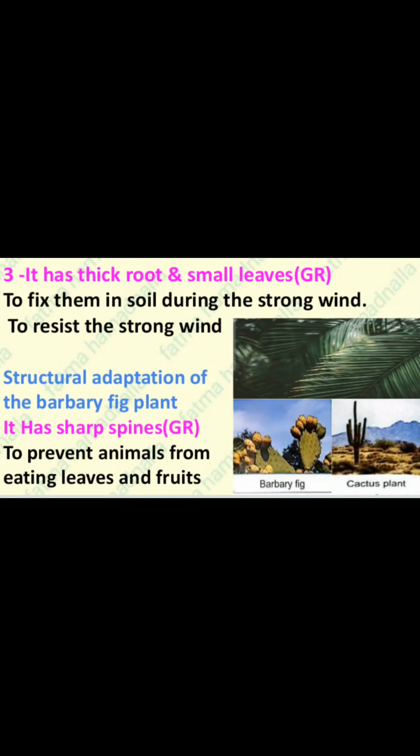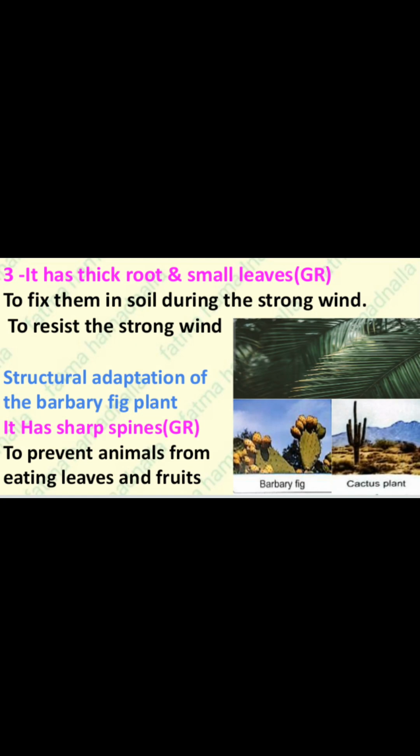It has thick roots and small leaves. Why? To anchor the tree in the soil during strong winds and to resist the wind. There is another plant that grows in the desert, which is Barbary fig, that is similar to cactus plant. Okay? The structural adaptation of the Barbary fig plant. It has sharp spines. Why? Or give a reason? To prevent animals from eating its leaves and fruits.